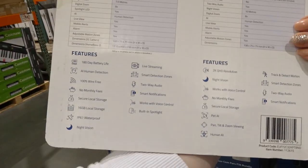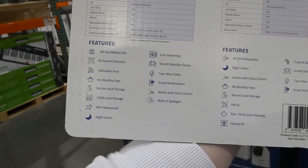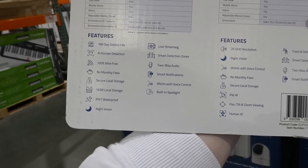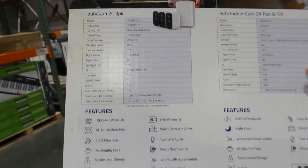So they have 180-day battery life. They have AI human detection, 100% wire-free, 16 gigabyte local storage. They're waterproof and have night vision. So that's for the 3-pack, these ones up here.